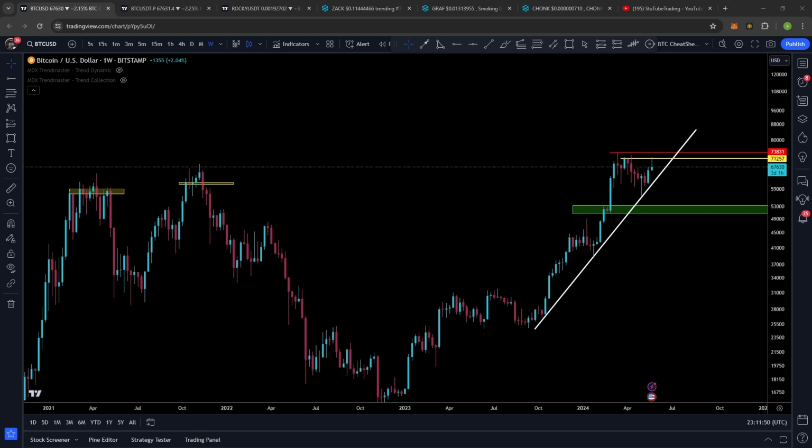Bitcoin has been quite volatile lately, especially today, so I want to take a look at a few different time frames to see what the heck is going on. As always, I'm going to start here zoomed out on the weekly chart just to get a feel for the overall market, and I'll work my way into the lower time frames after that.